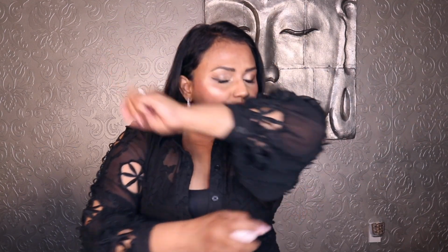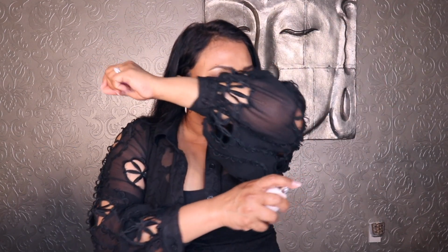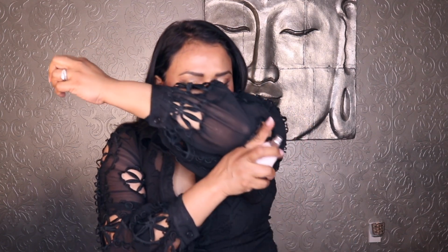So I'm going to go ahead and spray this over here on my arm. So let me spray it. I'm very, very excited. I know that this is supposed to be almost a skin musk kind of fragrance. Let me try it. Ooh, yes, just what I thought. It's exactly what I thought.